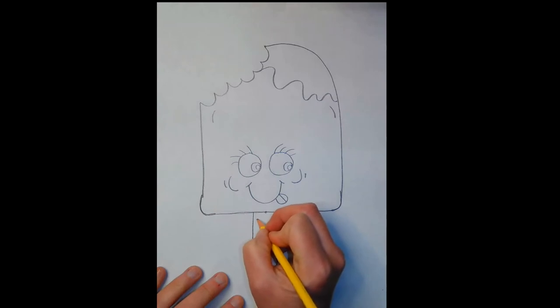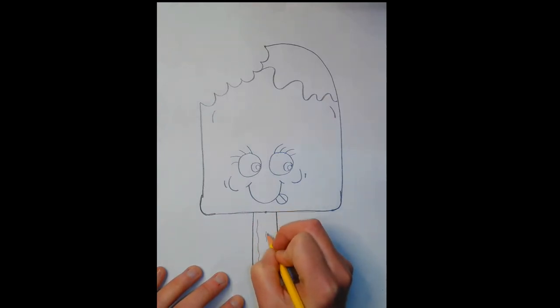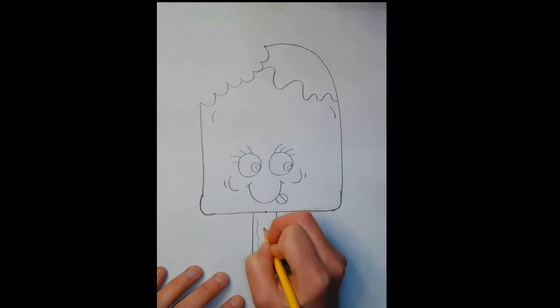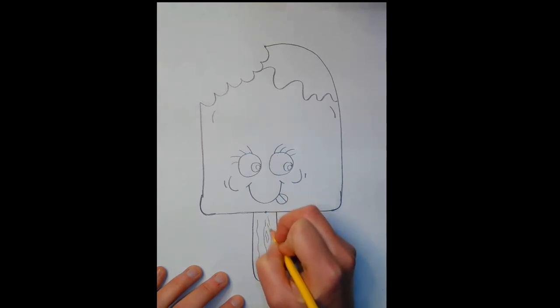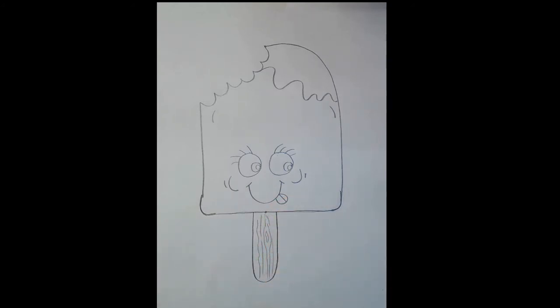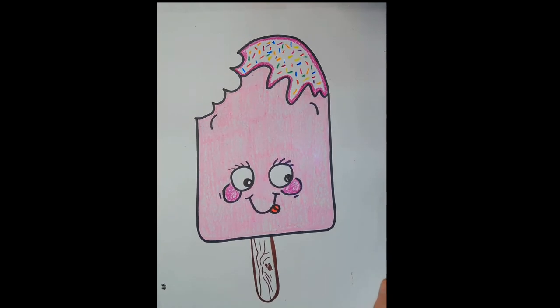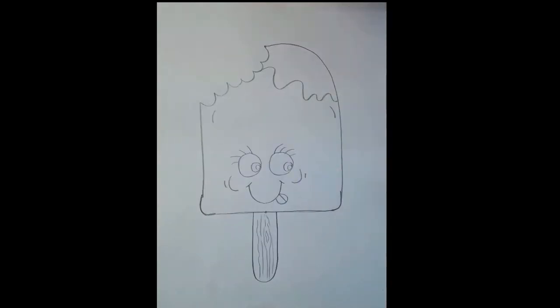I am going to add a few little lines for the wood on the popsicle. I'll outline those later. And there we have our popsicle. Now, take some time, color your popsicle, whatever colors you want. It's really up to you. Teach someone how to make a popsicle when you're done.